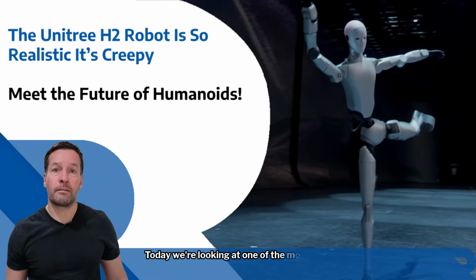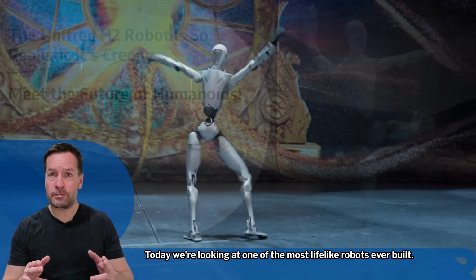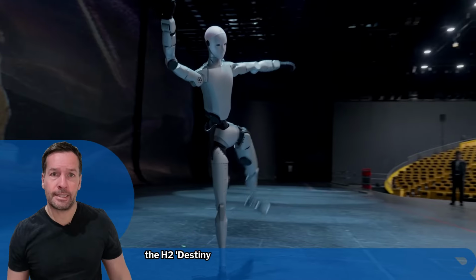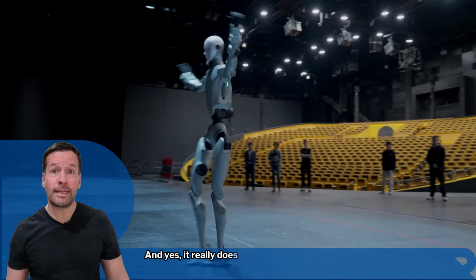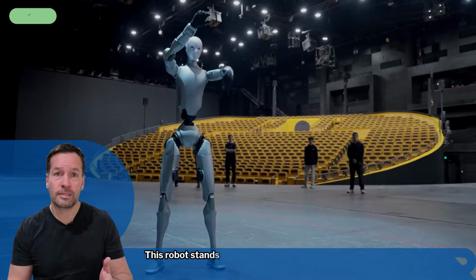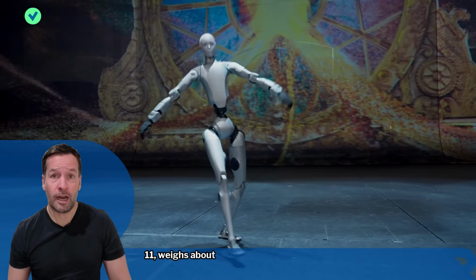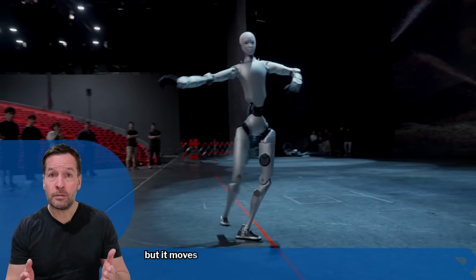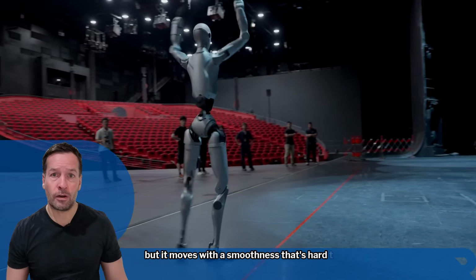Today, we're looking at one of the most lifelike robots ever built. Meet Unitree's new humanoid, the H2 Destiny Awakening. And yes, it really does move like a human. This robot stands about 5'11", weighs 154 pounds, roughly the size of an adult man. But it moves with a smoothness that's hard to believe.